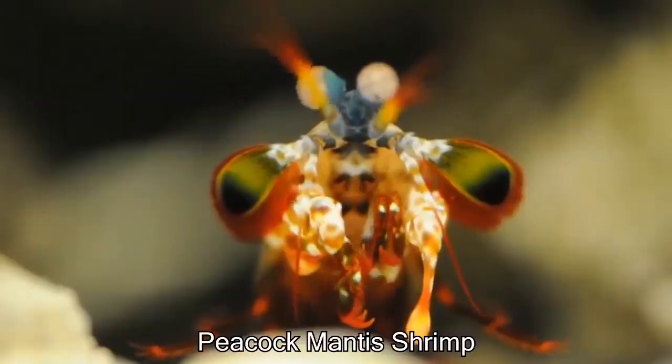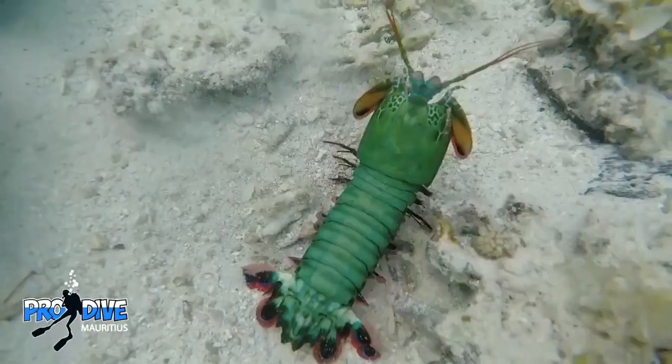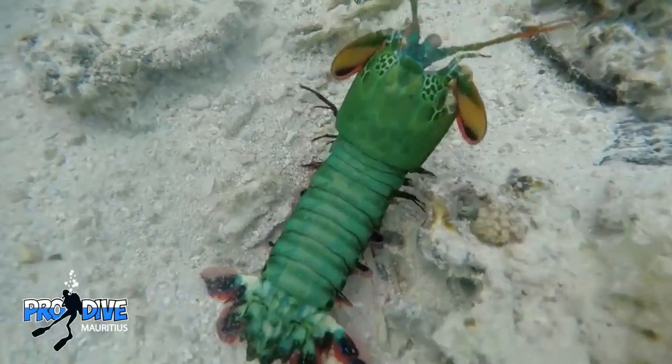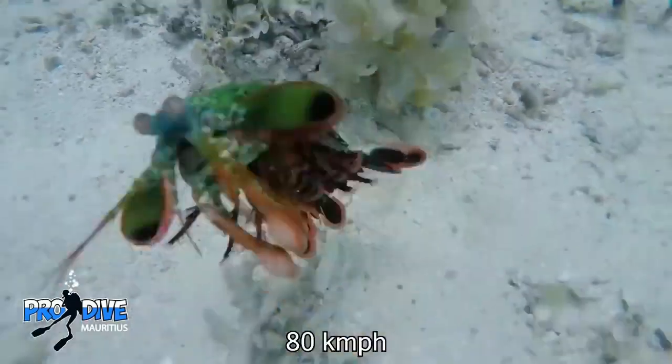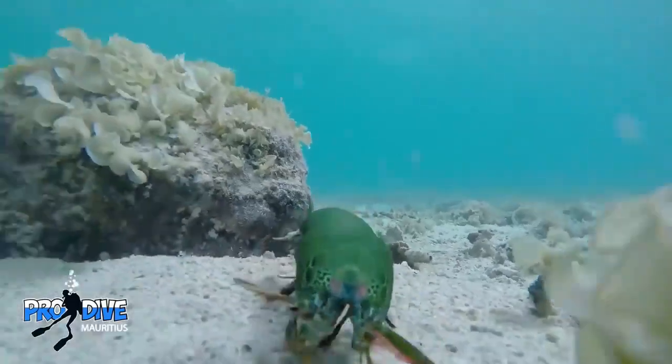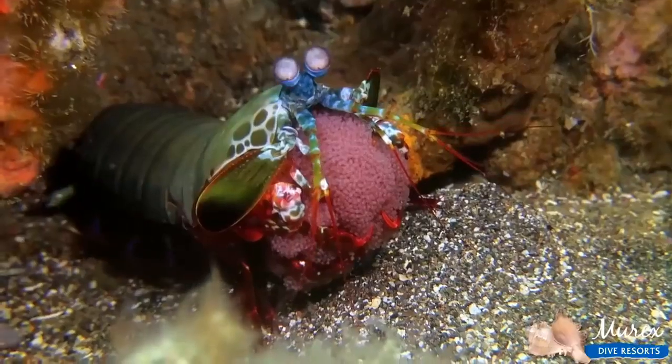This is a peacock mantis shrimp, and they're one of the most fearsome predators in the animal kingdom. They hunt for food by punching other animals to death. They have the fastest punch ever recorded at speeds of over 50 miles per hour. Their punch is so strong that they can break through the glass walls of aquariums.